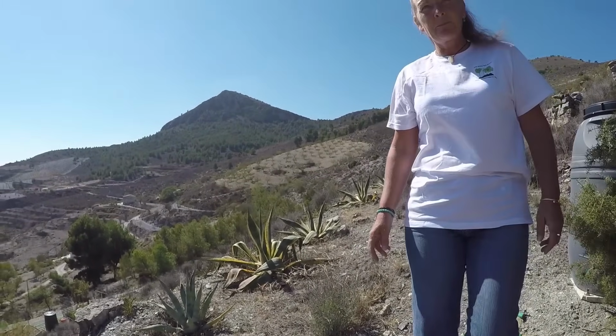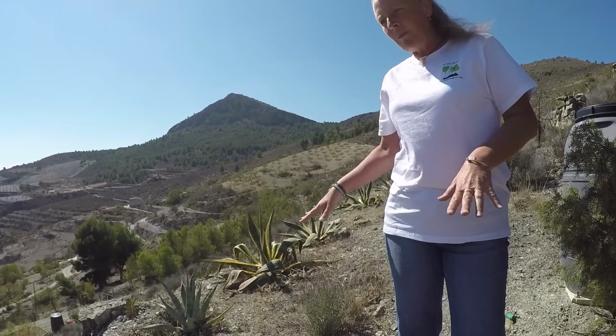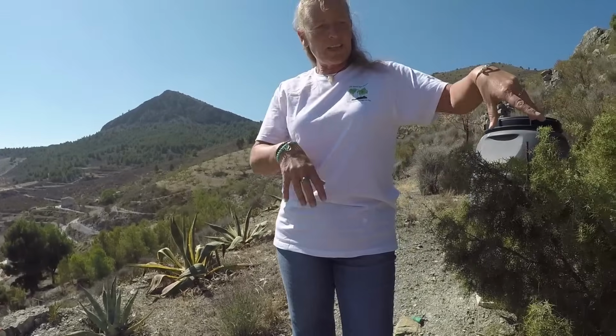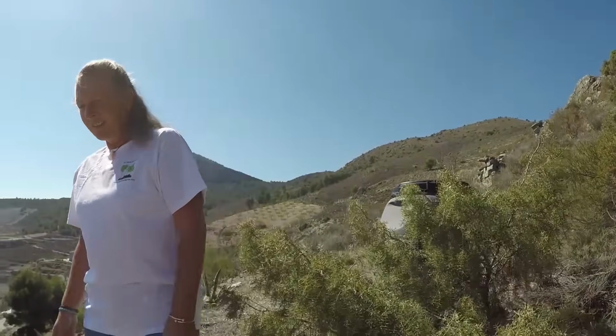Can you do anything to improve it, or do the plants just thrive in it anyway? Up here, I probably won't. But when we go down to show you my beds, I'll probably be putting lots of manure and compost into them in the winter time. Okay. Well, I'm going to get out of your way so you can lead on and show us what you've got growing.